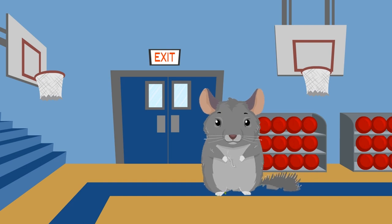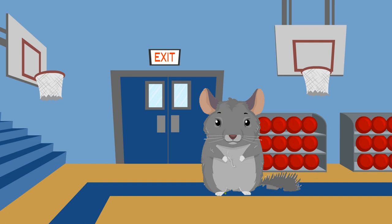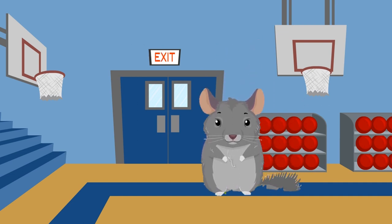For this game, Chi the Chinchilla wants everybody to stand up. Go on, stand up. Is everybody standing? Good. Now listen closely. I will say the name of a food. If this food is a vegetable or a fruit, Chi the Chinchilla wants you to jump up and down on the spot as many times as you can. Can you do that? If this is not a vegetable or a fruit, I want you to be as still as possible, like a statue. Got it? Okay, let's play.